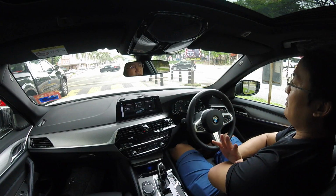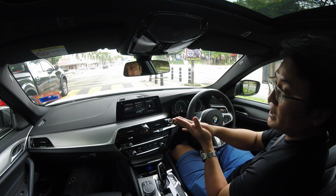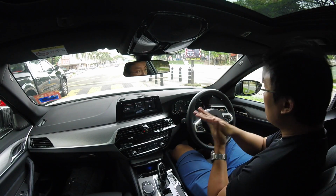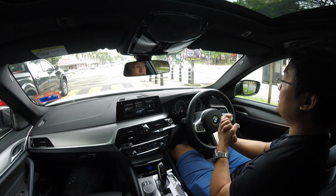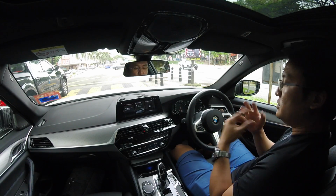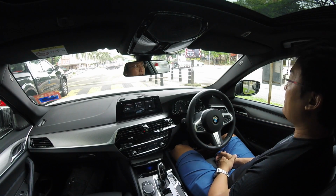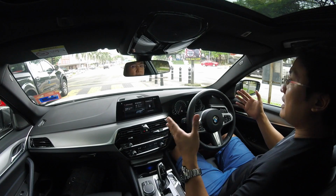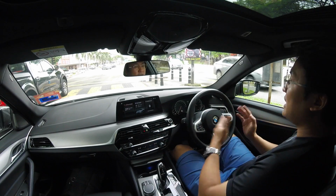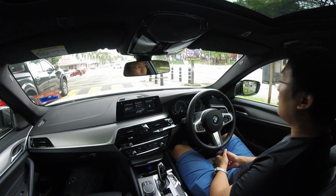But granted, this is under full crazy stomping acceleration, full acceleration under normal driving conditions, which I don't think you would do to your car, okay? So I'm just telling you this is what I experienced. But in terms of how the car behaves, how the car drives, how the car corners, how the car reacts, it is top notch.